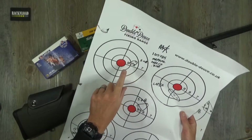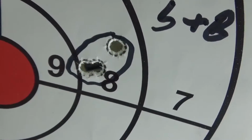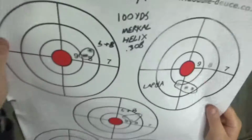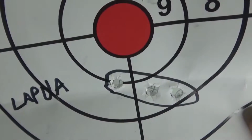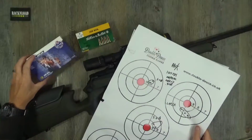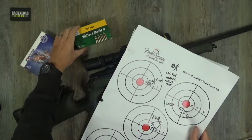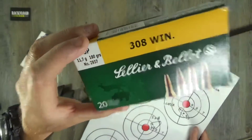Lapua and Bellet. Look at that for a group. Oh yeah, baby. That's what I'm talking about. That's with me shooting. Are you serious? Seriously? Lapua. Okay, well, let's give you some measurements. So the Lapua was 150 grain. Okay. And the Bellet was 180 grain.